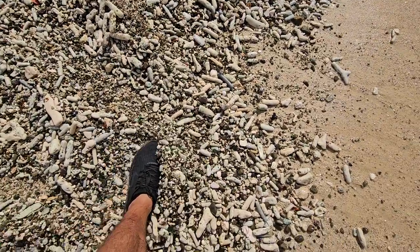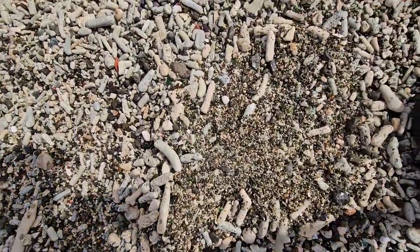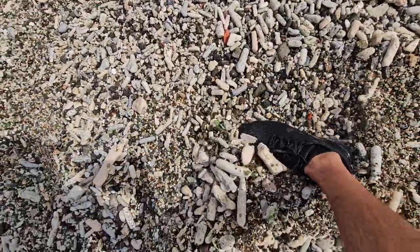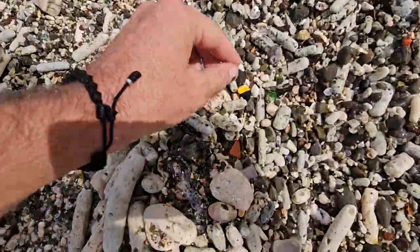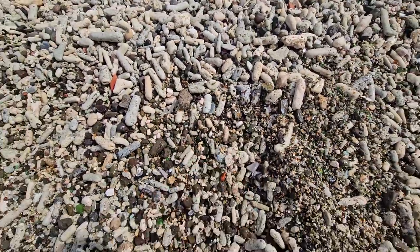Perfect chunks. Wow, such a good beach to be at. Sometimes it's just nice to stop and listen to the waves for a little bit. Look at all this pirate glass. It's everywhere.